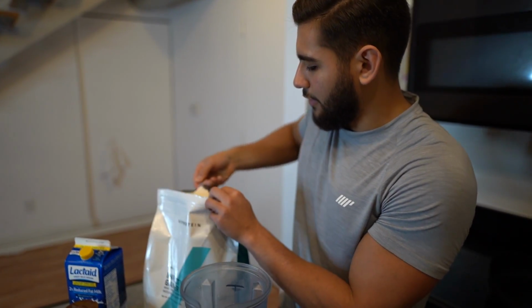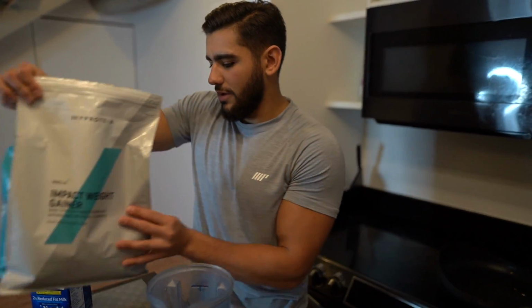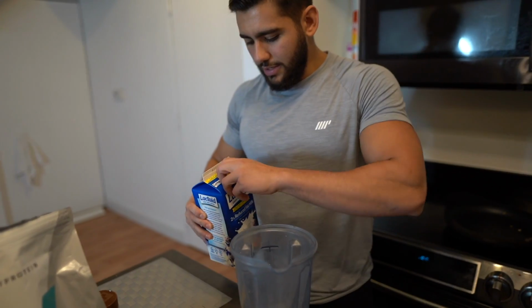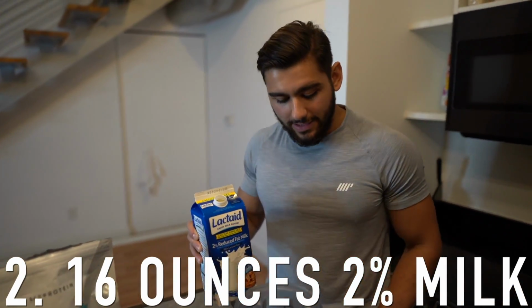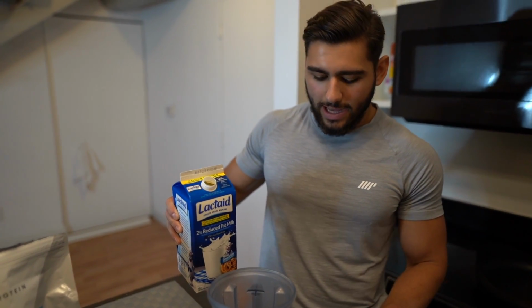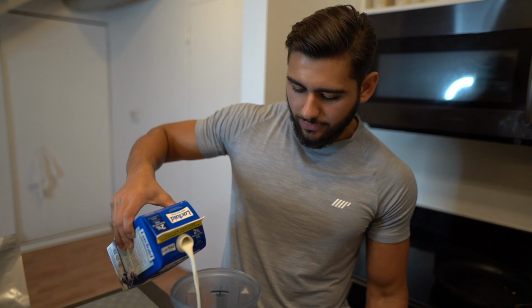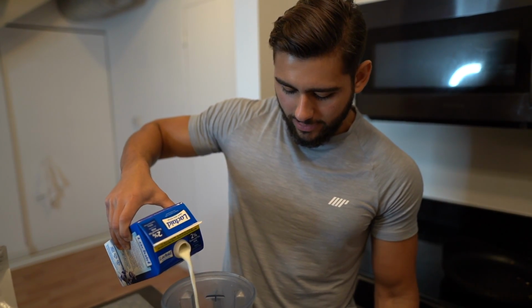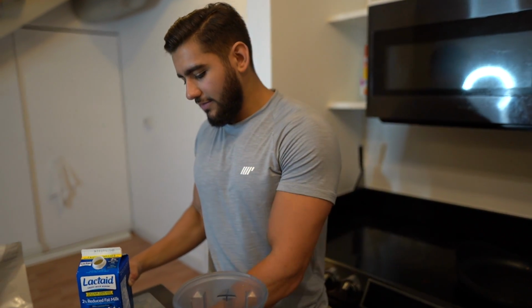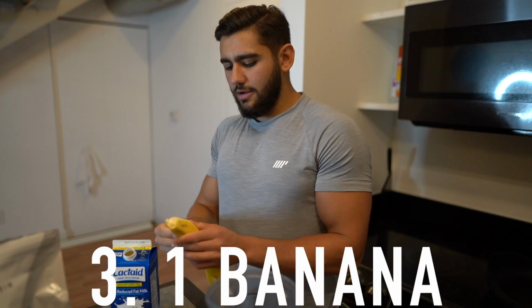And then after we put our 3 scoops of the Weight Gainer Blend, we are going to go ahead and put 2 servings, which is gonna be 2 full cups, which is 16 ounces, which we are again gonna weigh out, of the 2% lactose-free milk. As I mentioned in the grocery store, I personally like the lactose-free milk because it really helps settle in my stomach. So boom, 16 ounces. And then you're gonna go ahead and throw a banana in there.